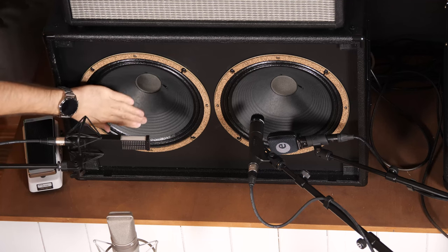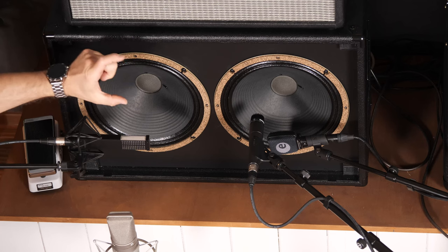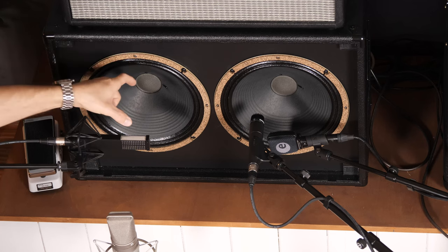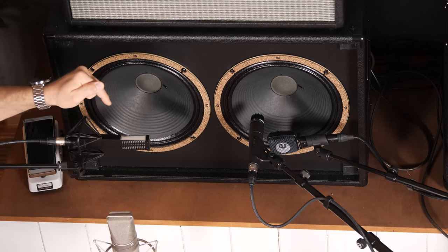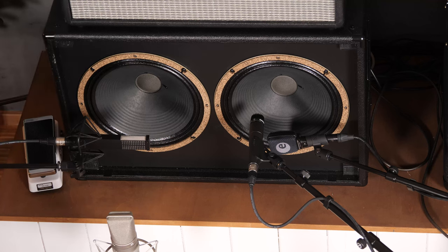Like if we had the grill here covering the speakers, that would be around here. And then you have about 10 centimeters, 3-4 inches away from the front of the cab. The ribbon mic, at least to my ears in this context, sounded much better when it has some air in between.